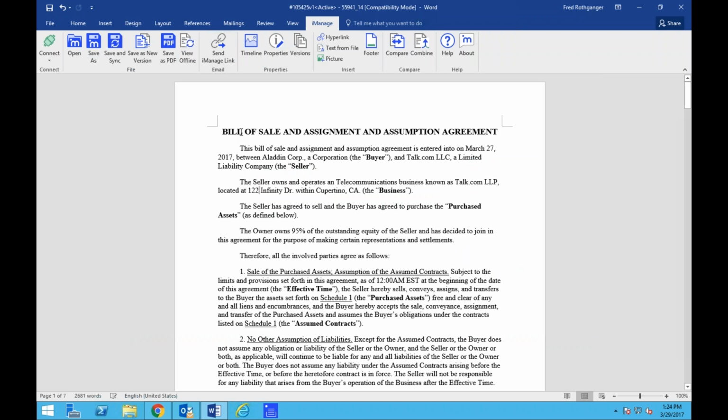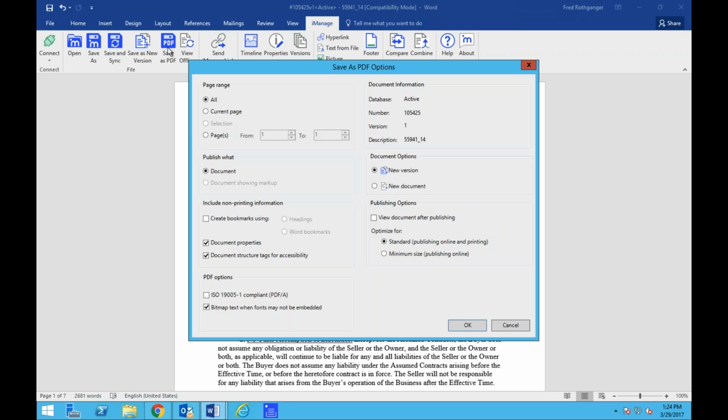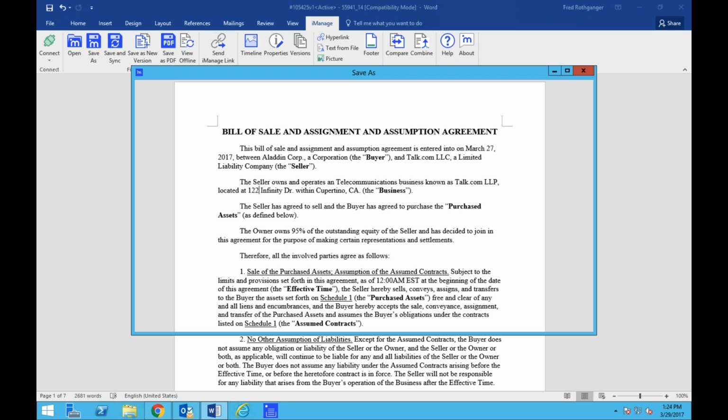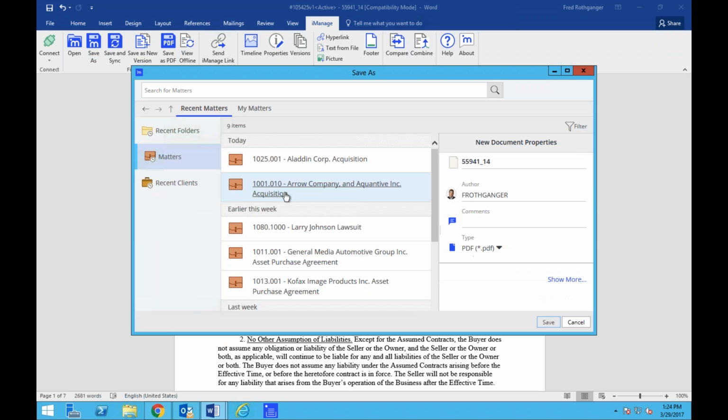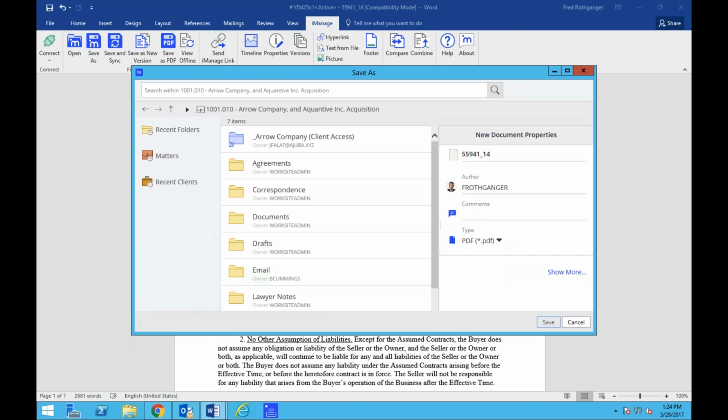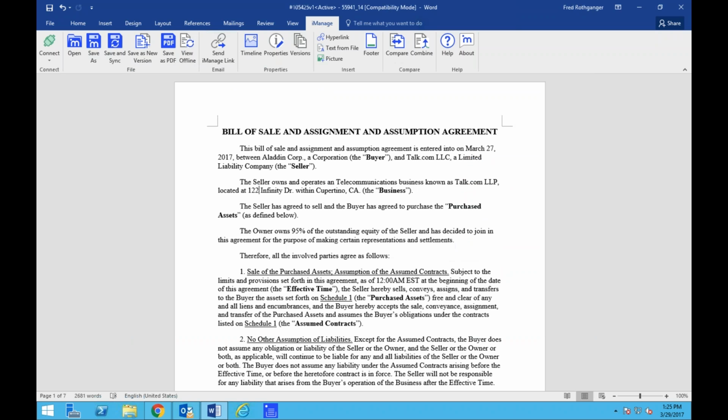We have other integrations into Word for other functions. So what if I wanted to finalize this as a PDF? I can click Save as PDF, and again, you see that I can save this now as a new version or an entirely new document. If I do want to bring it in as a new document, I just go ahead and select that, and again, I get my Browse dialog right here. I can go into my most recent matters. Maybe I want to save this into the Aero Company in a Quantive acquisition, and just go ahead now and bring this into the Agreements folder there. Once I go ahead and save that, now I've created a PDF and saved it right into that matter file, which automatically profiles and secures the document right there.